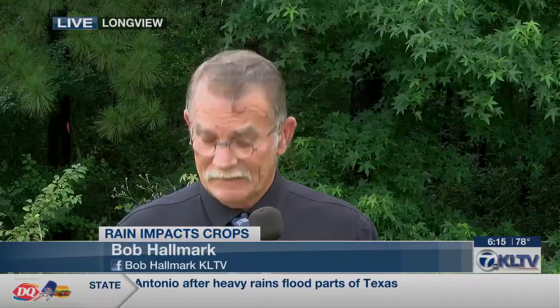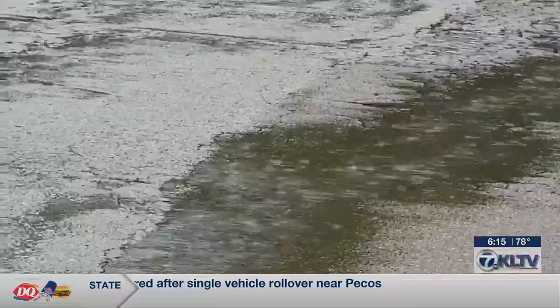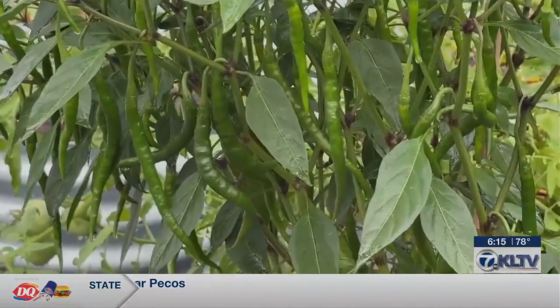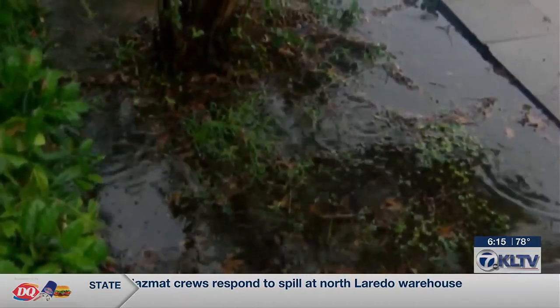Blake, the ground I'm standing on right now is saturated. In fact, I'm sinking in about 2 inches. Now, in some cases, there can be too much of a good thing. With more rain in the forecast, some crop producers hope that East Texas doesn't repeat the rain pattern from past Junes. In previous years, June rains decimated growing crops.